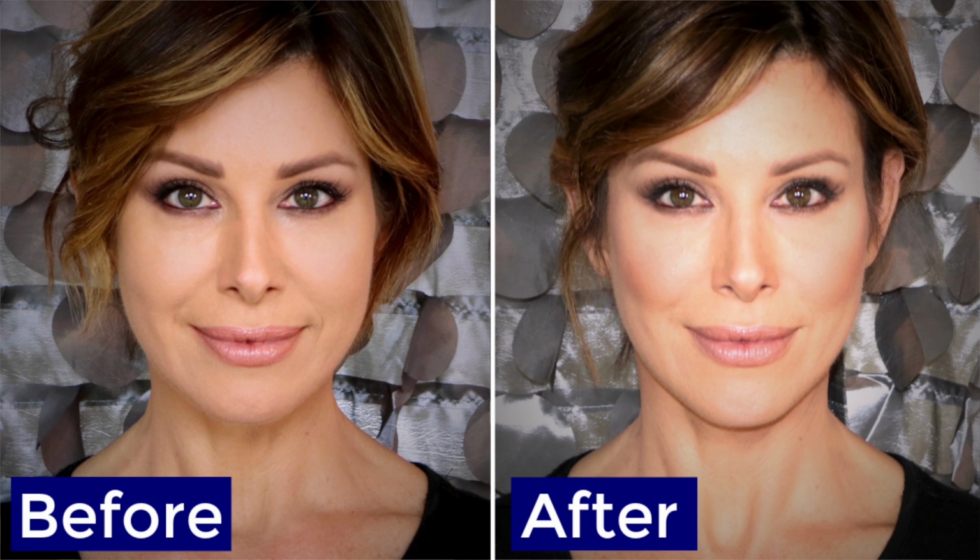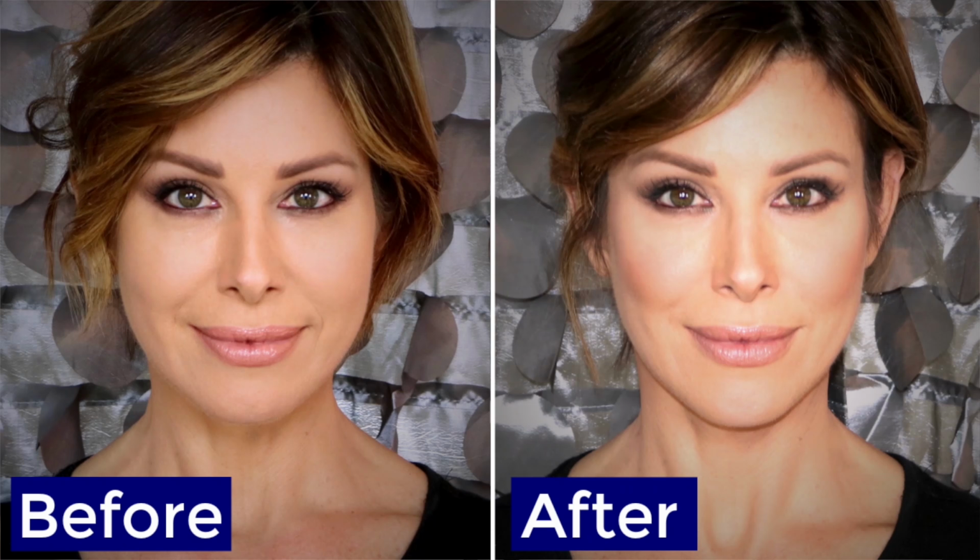Now, it's not to say that this is a look that I do every day all the time, but when I'm going to work, in a TV studio, yes. When I'm going out at night for dinner or a night out, absolutely yes. You can see the difference. You see the depth and the dimension in the face. You see a little bit more hollow in the cheek, a little more lift on the cheekbone.